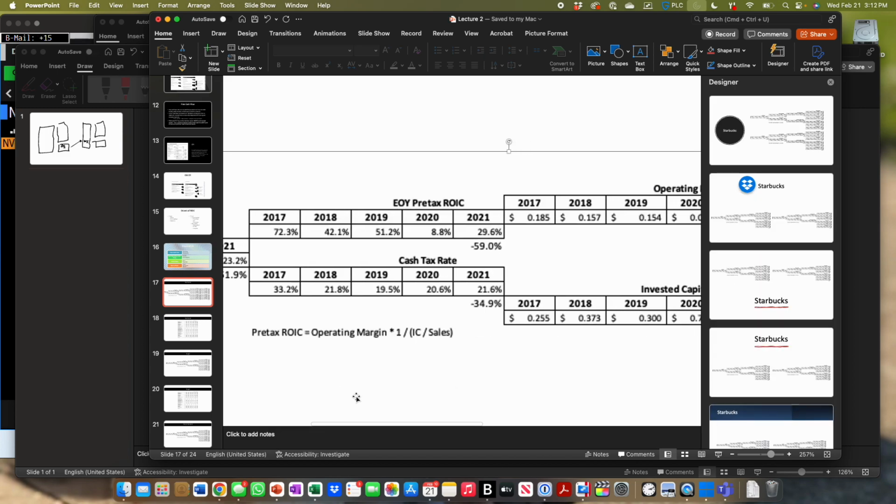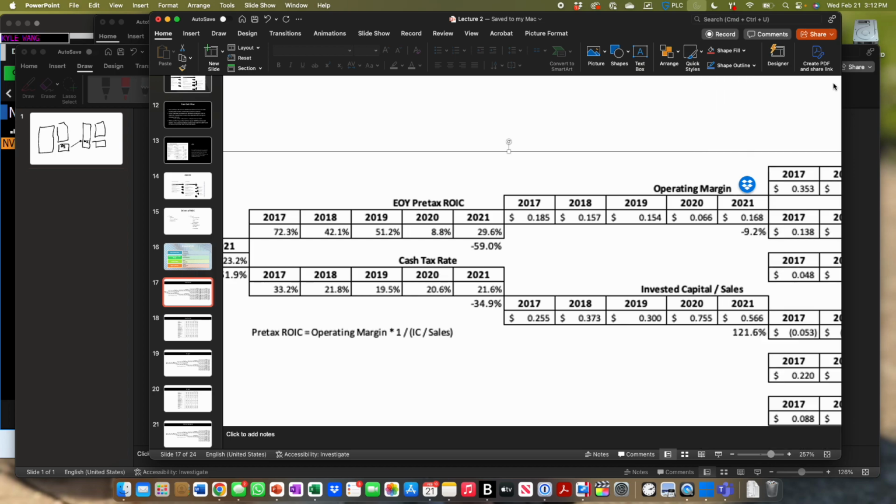Reason number 2 is what's called the operating margin. How much is left, EBIT, after they pay all their operating expenses? Higher being better. In 2017, they made 18.5 cents per dollar of operating profit. In 2021, they made 16.8 cents. Is that better or worse? Lower's worse. They're making less every time they sell a cup of coffee. That's going to hurt their ROIC. So that's a big clue as to why their ROIC is going down.